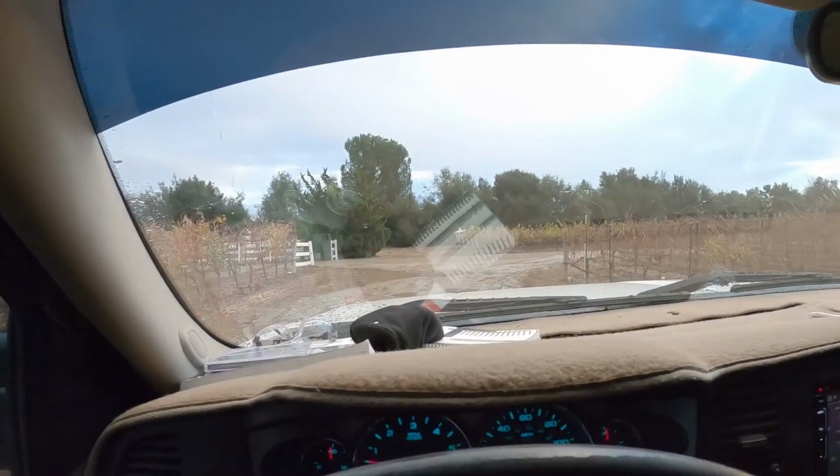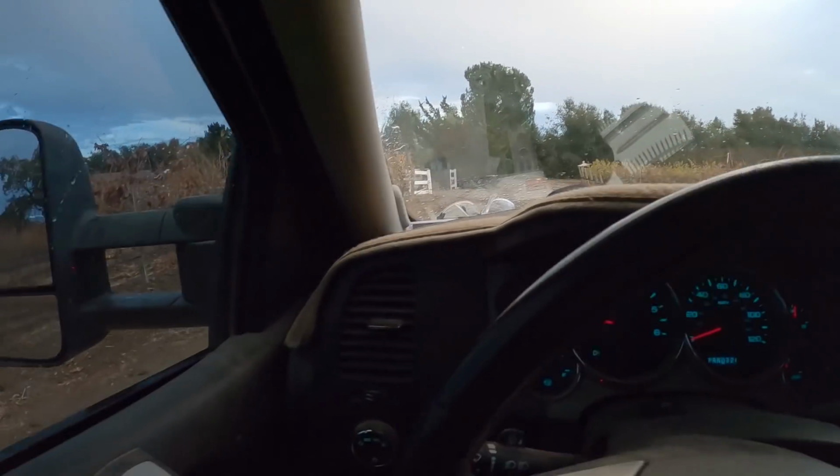It's actually starting to rain pretty good. Yep, I'll catch you guys tomorrow. It's actually starting to rain a little bit.